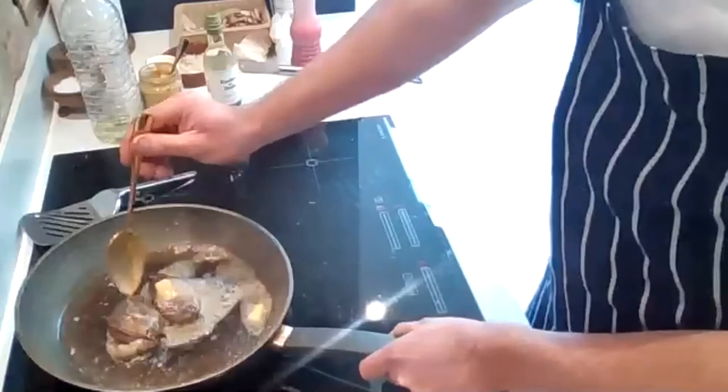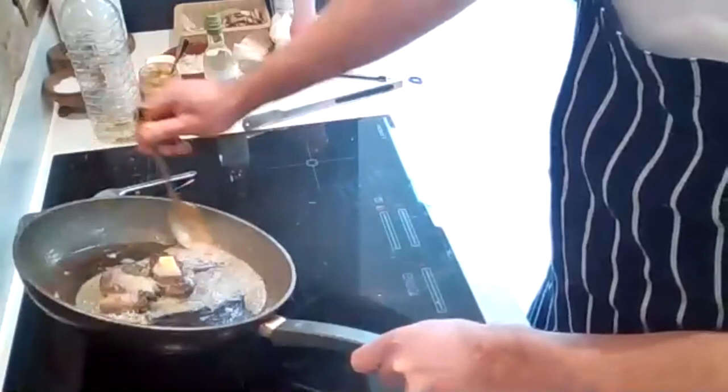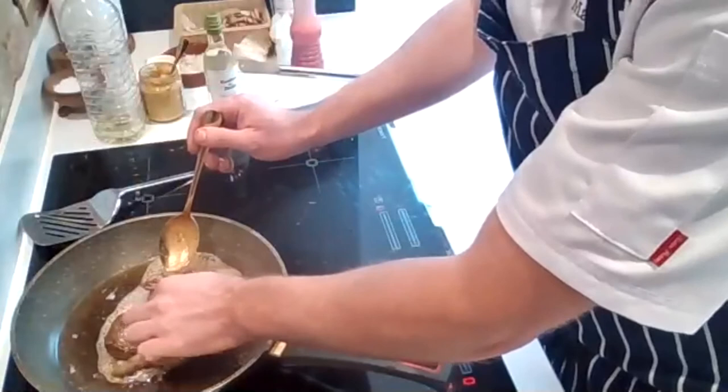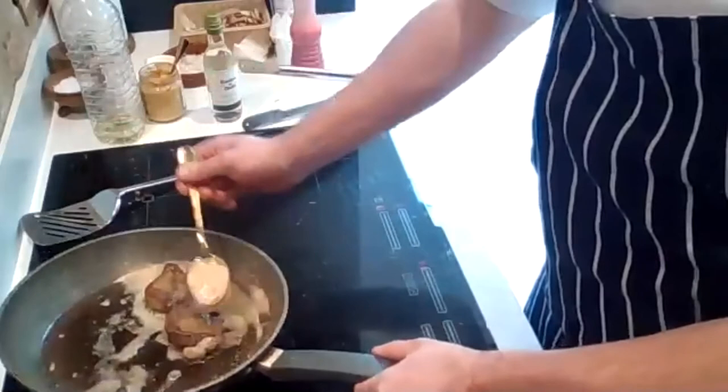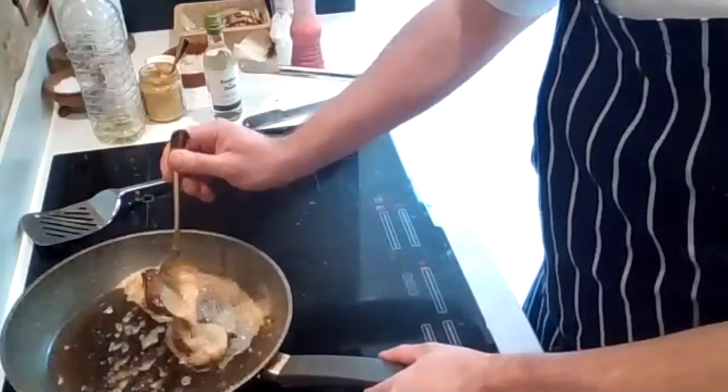Classic sort of quick cook restaurant dish as well, all in one pan. Just roll it around in that butter. I can feel that's coming along nicely. And I'm sure you guys all know about resting, but this is definitely going to benefit from a good few minutes resting as we make our garlic mushroom sauce.